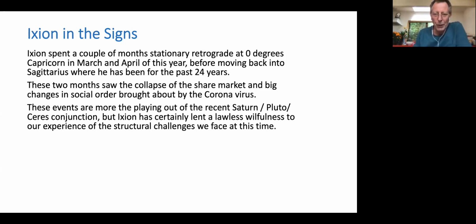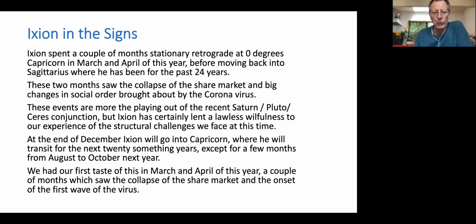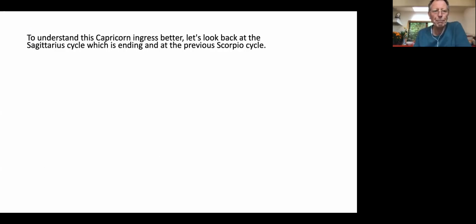Dwarf planet. All right. IXION certainly lent a lawless willfulness to our experience of the structural challenges we face in that period. I'm suggesting that 2 months. And it's going to happen again, and I'll talk about that in a moment. It happens again this month for the next 24 years. Here it is. He'll go into Capricorn again. He'll transit there for 20-something years, except for a few months from August to October next year. So we had our first taste of this in March, April of this year, a couple of months which saw the collapse of the share market and the onset of the virus.